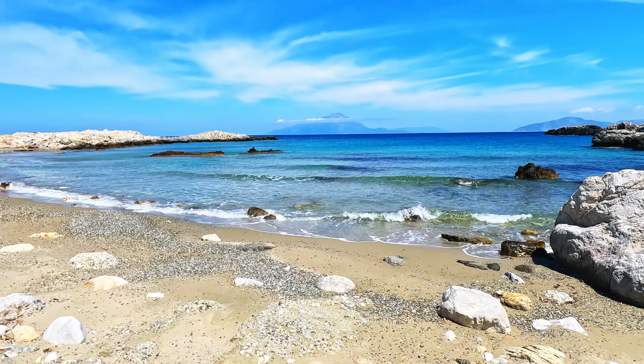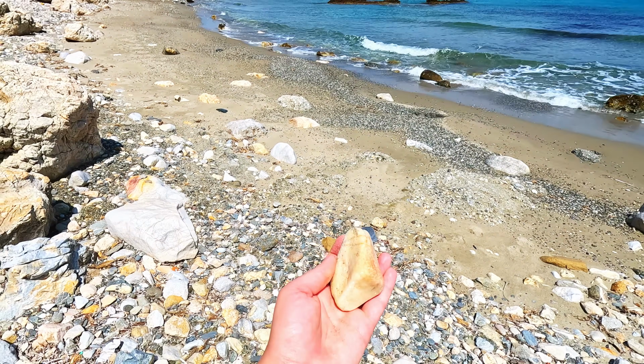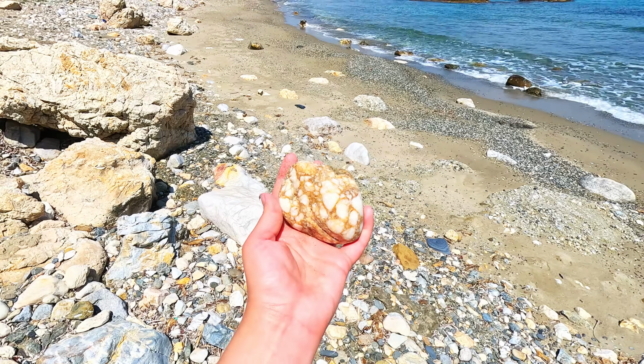So here we are. We made it. Oh, look at these rocks. Oh, they're so beautiful and sparkly. And this one too. This one is very cool.